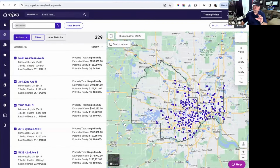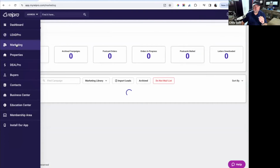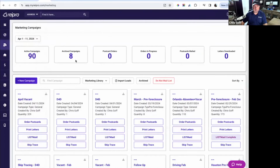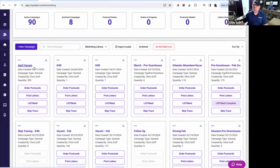Now, what we've done is we've taken this list and we've compiled them into a marketing campaign, which will be over in marketing. So now I go over to marketing. You're going to see it's this first campaign here, April vacant. So you have a couple of options. You could order postcards. You could print letters.